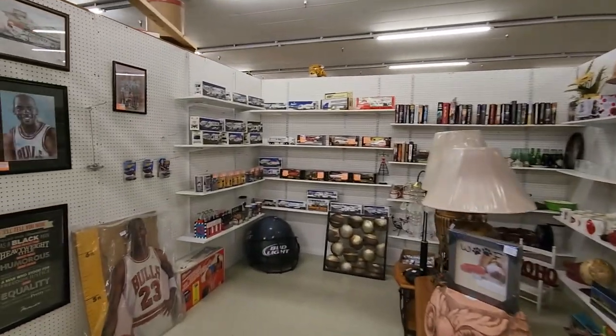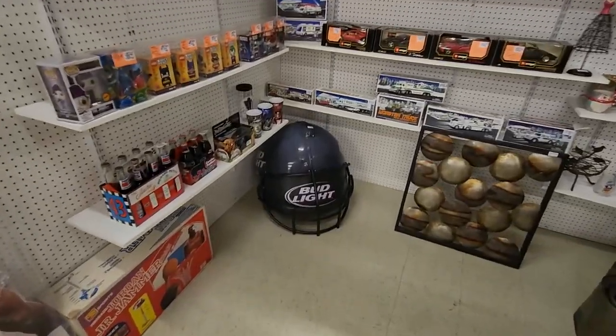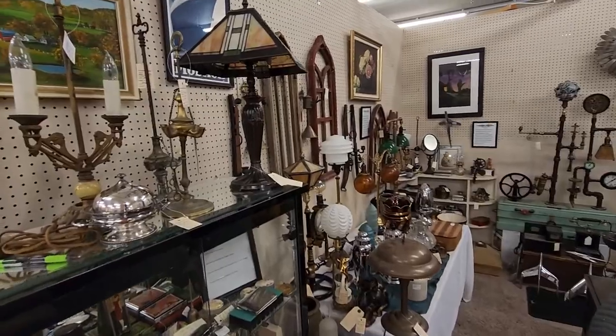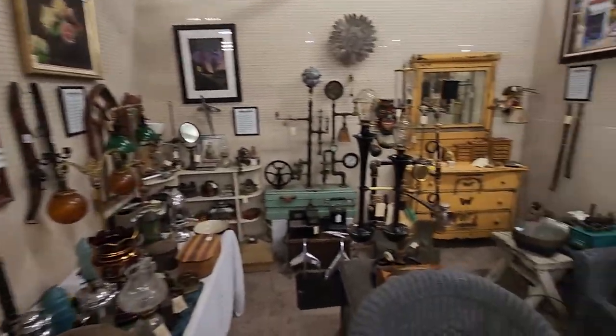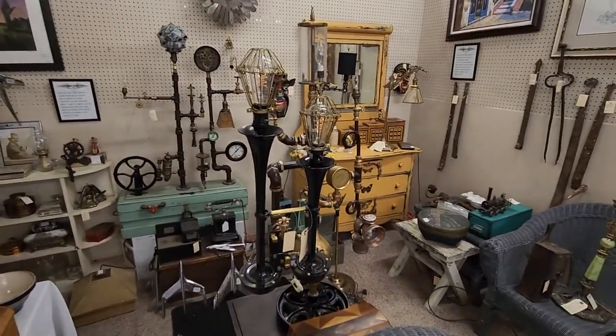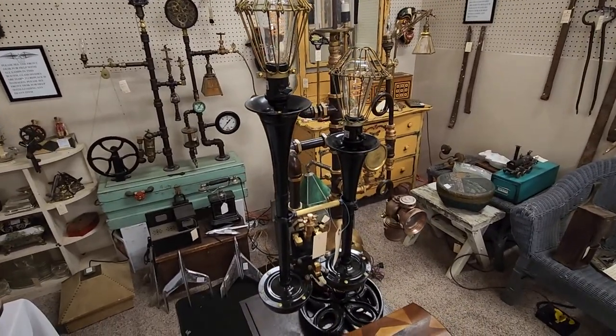You got some old Hess trucks. I know a lot of people collect those. And that huge Budweiser helmet. Oh, check out these lamps. They're so cool. Look at these, kind of a steampunk feel to it. Look at the old horns right there, old jalopy horns. They turn into lamps. Oh, that is so cool.